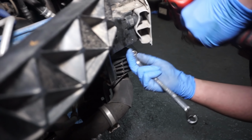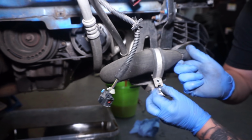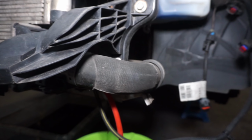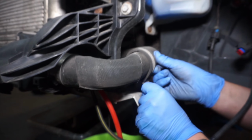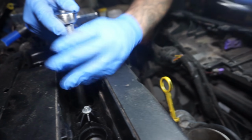So we're taking off the crash bar and the slam panel. This will allow us to pull the radiator forward. This will let us get to the bolts on the manifold. So this will give us plenty of room to untighten them and get our hands down there. We've taken out the spark plugs. This will aid us later on, which we'll get to very, very soon.